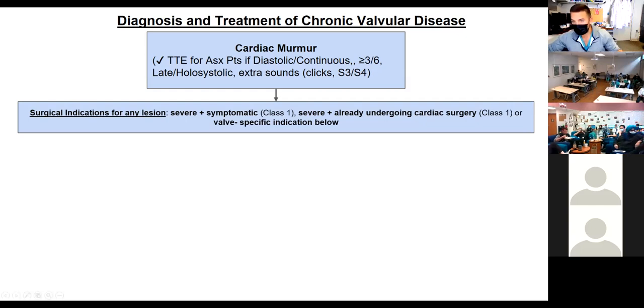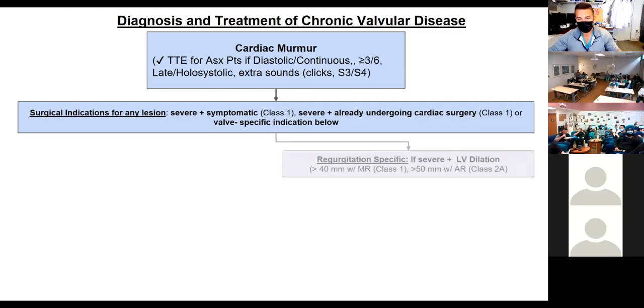So if you're already gonna be in there and you're already gonna be doing surgery on the heart, why not fix a severe valve while you're there? So if they have any of those for any valve, whether it's MS, mitral regurgitation, aortic regurgitation, aortic stenosis, they're gonna need a surgical indication.